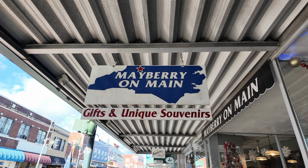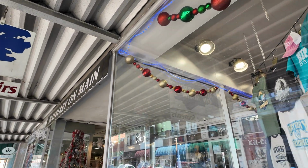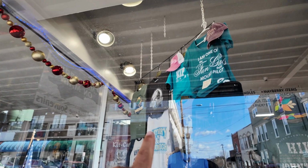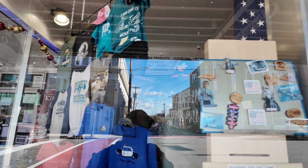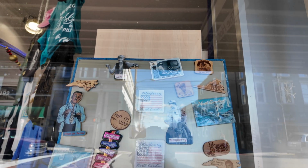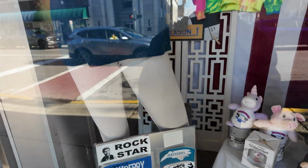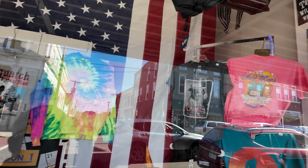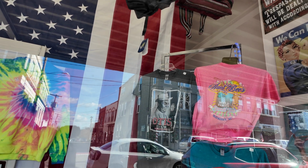Here's a really cool shop, Mayberry on Main, gifts and unique souvenirs. They have a whole plethora of different t-shirts here celebrating the Andy Griffith Show. Look at all these cool little magnets and pins and stuff they have here. A bunch of the characters from the show. And then for whatever reason you have an Otis t-shirt right here that you can buy. It says Mayberry, North Carolina on it.